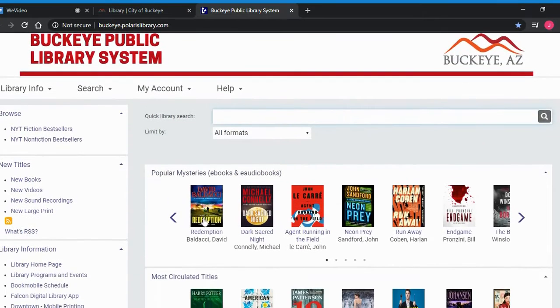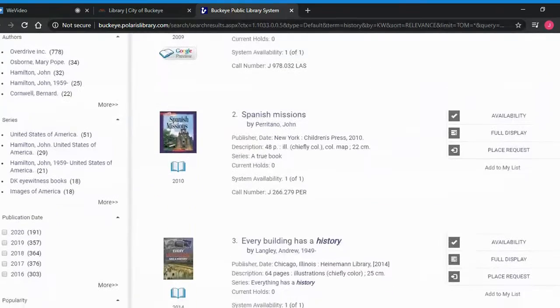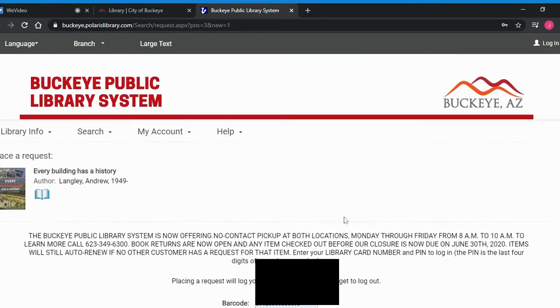And up here, I'm just going to do a quick search using a keyword, history, and that's going to search our catalog for materials around history. So you can see here I have a list of results, and to the right of each result, I have different options. So for this one, I'm going to click Place Request.